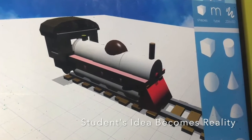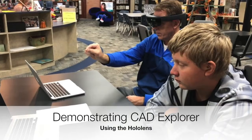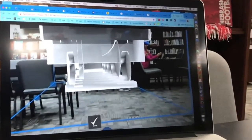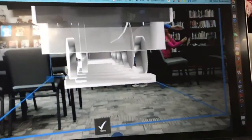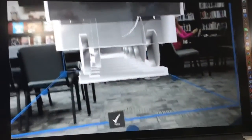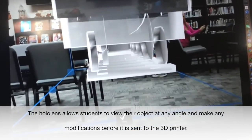We don't want students just to consume content, we want them to create it. Our students use the Morphe app on the iPad to create 3D models. Here, a student is looking at his model for the very first time using the HoloLens. Real environment here to see where the flaws are. I wanted to make sure his wheels all touch the tracks.